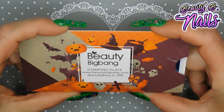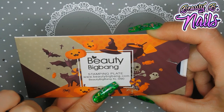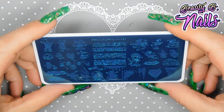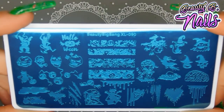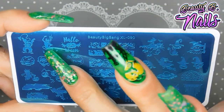And then I also got this one. This one is from Beauty Big Bang. This is a Halloween plate, of course. And this is Beauty Big Bang XL090. And this is what it looks like. Super cute. I love it. It's so cute. The little devil.